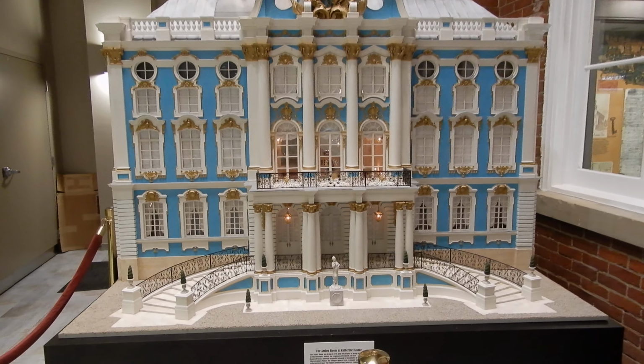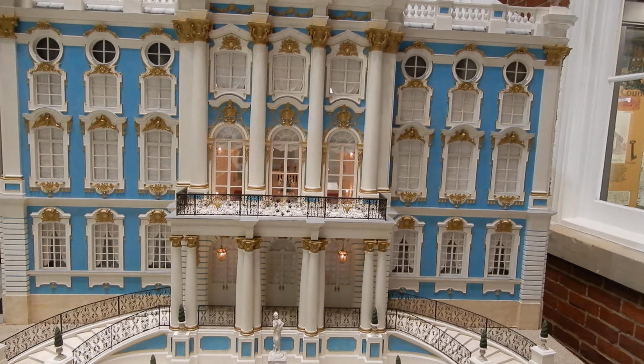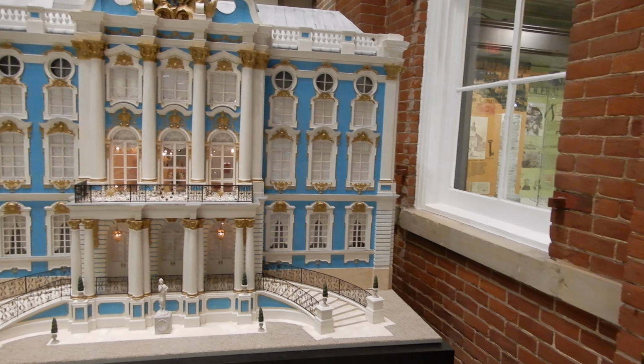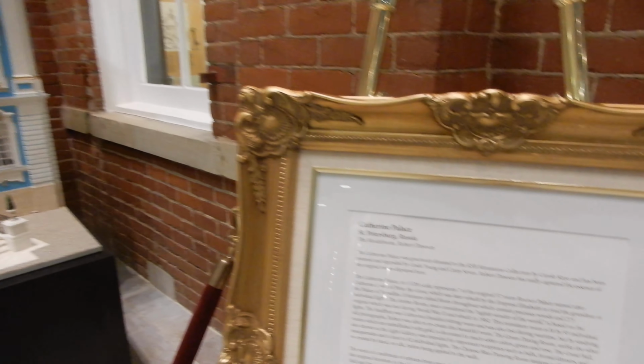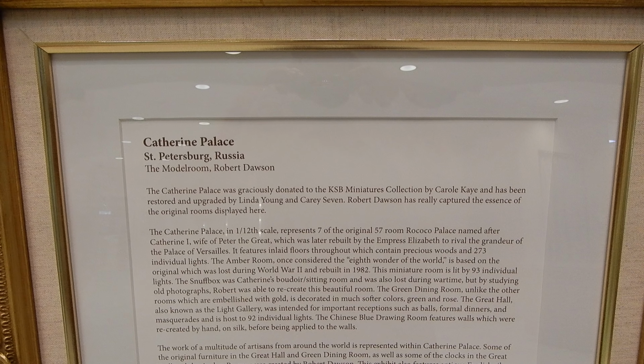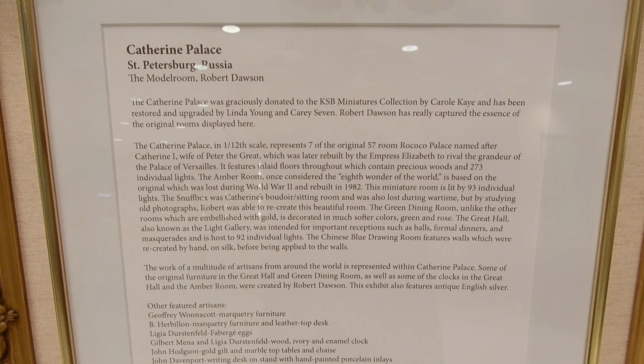Today I want to share with you this miniature palace which is called Catherine Palace from St Petersburg, Russia. Here are some very good explanations. 1/12 scale.